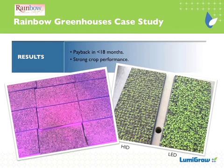You can see on the slide on the left when we grew petunias, the ones in the HIDs were at the beginning pretty much the same.